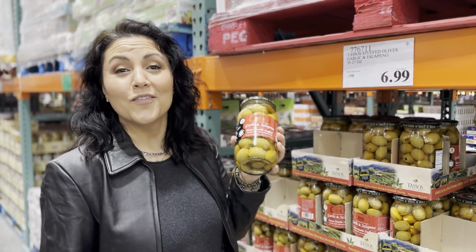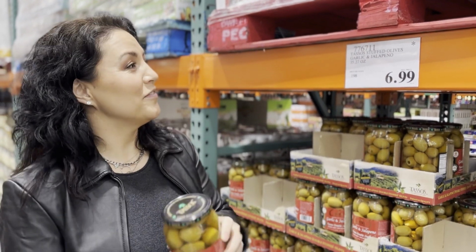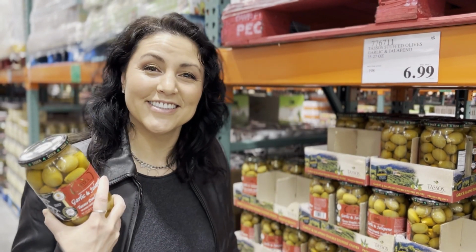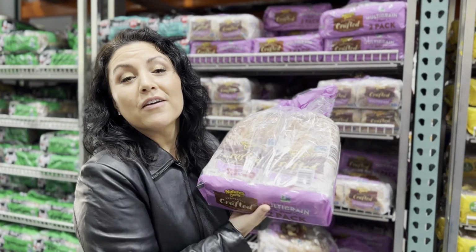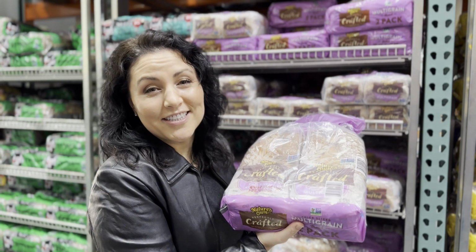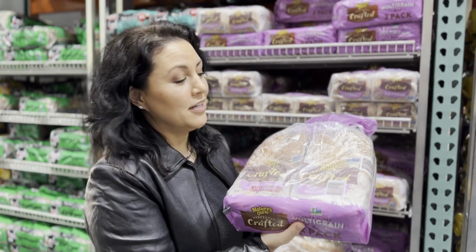We're gonna pick up our favorite olives with the garlic and jalapeno. They're delicious. Unfortunately, our Costco has a star by it, which means we may not be seeing this after this is all gone. The kids' favorite bread. If you're gonna make French toast, this is perfect. It's really thickly sliced. Or if you just like a big thick slice of bread.